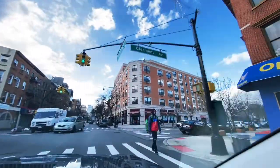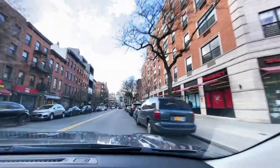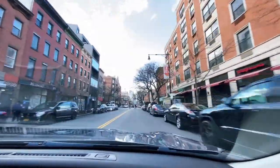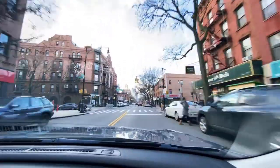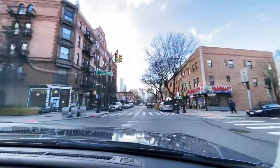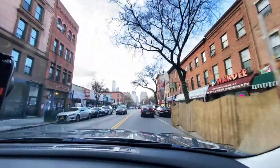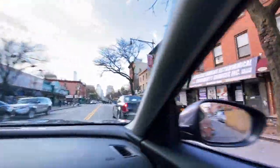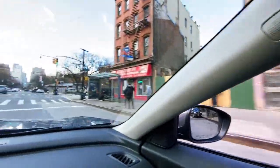Passing through Claremont Avenue. A lot of double parkers here in Brooklyn. They don't get that the street is very narrow.